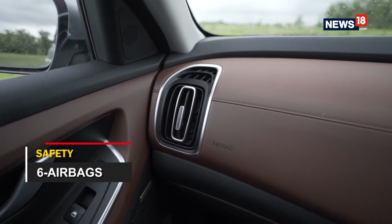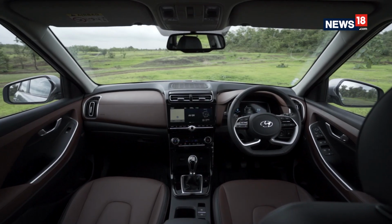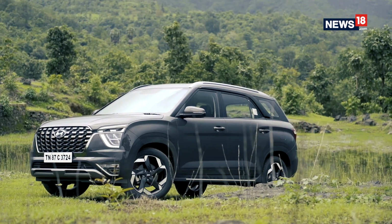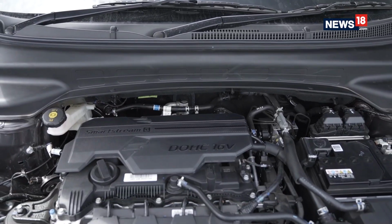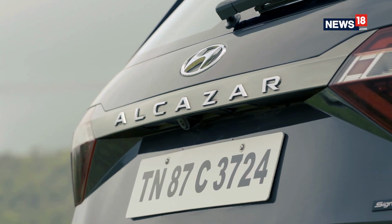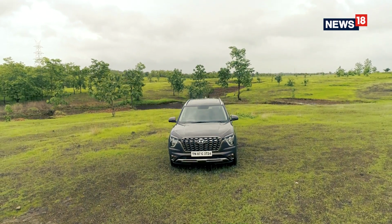In terms of safety, the Alcazar gets 6 airbags, blind view monitor for both sides, ABS with EBD, HAC, ESC among others. Now there are 14 variants to choose from, leaving aside the optional variants, 7 each in petrol and diesel. The pricing starts at rupees 16.30 lakh for the petrol one and rupees 16.53 lakh for the diesel one. The fully loaded top spec model is priced at rupees 20 lakh, all prices ex-showroom.